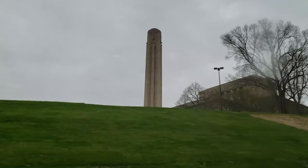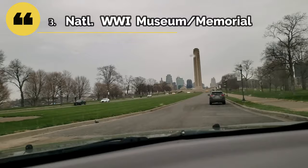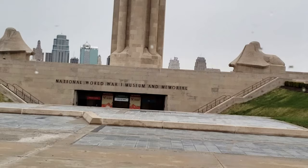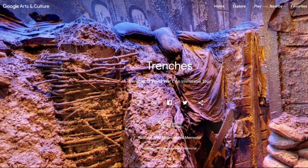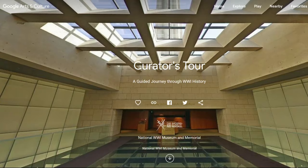Number 3. Staying in this downtown area is the National World War I Museum and Memorial across the street from Union Station. You can even go to the top of the memorial and see a view of the Kansas City skyline, a picturesque stop for sure. I didn't go inside the museum, but there's a glass-floored bridge over a field of 9,000 red poppies, with each one representing 1,000 military deaths and setting the tone for a reverent glimpse into American history. The building holds some 100,000 objects, documents, and materials from World War I, more than anywhere else in the world.